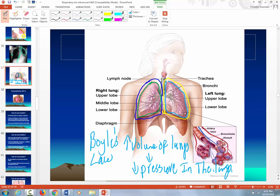So what happens to the diameter of the chest when you use your intercostal muscles? Does it get bigger or smaller? It gets bigger. So when you take a big deep breath in, you increase the anterior posterior diameter of your chest, increasing the volume even more. So in order to get more air into your lungs, you have to increase the volume of your lungs. That's how you get more air into your lungs. Say yes.